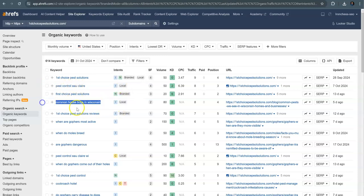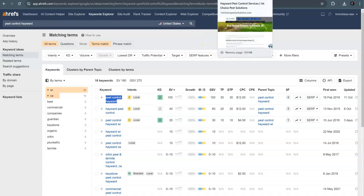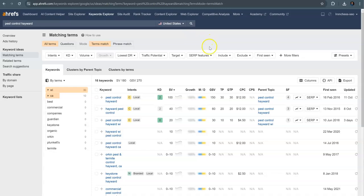And then you've got things like common household bugs in Wisconsin. When are golfers most active? When do moles breed? All of these keywords are not buyer intent. They're just informational keywords. Good for the website's traffic, but not good for conversions when people are actually looking for pest control. That's why we really focus on location-based keywords like Pest Control Hayward, because these are the keywords people use when looking for pest control service in that area.